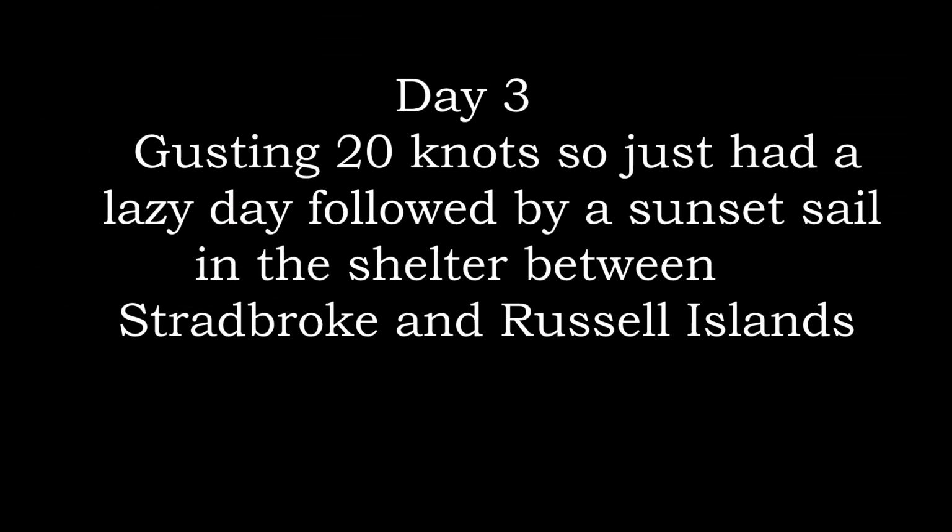Never looks that bad in the video, but it was actually blowing pretty strong by the time we got back. And a southerly change came through during the night, and it was gusting to 20 knots. So on day 3, we didn't do too much until the afternoon when we got a little bit of a lull in conditions.